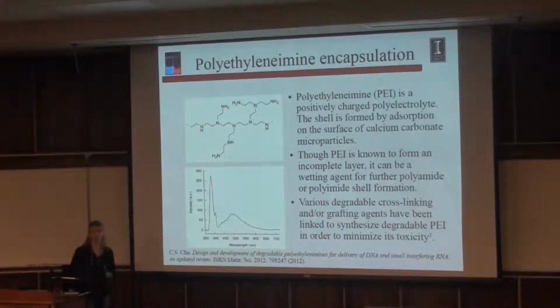For encapsulation, we're using polyethylenimine. This is a positively charged polyelectrolyte, which is forming a shell on the surface of calcium carbonate by simple adsorption, as I was saying. Polyethylenimine is known to form an incomplete layer, but it is a wetting agent for polyimide shells, and it's a very good template for creating your own capsule, because then you can create multiple layers of polyimide if you need.